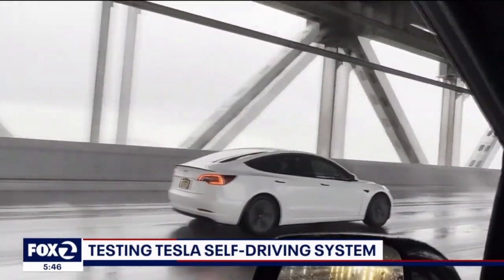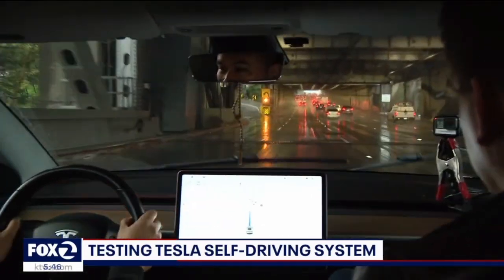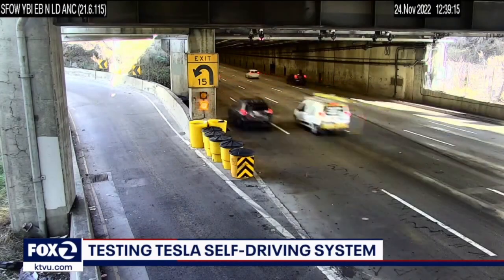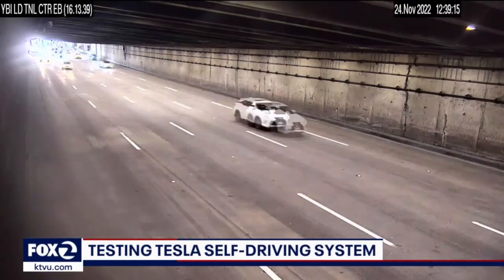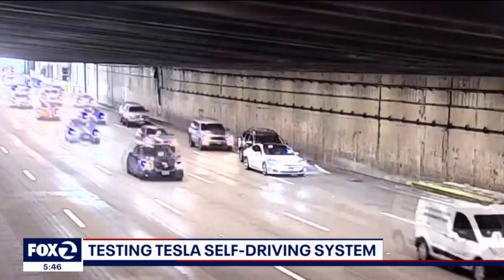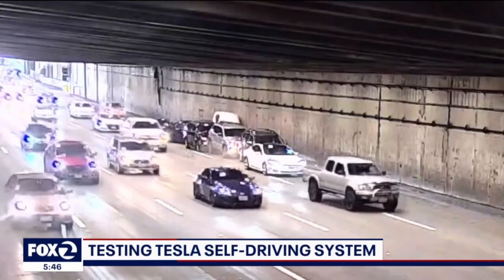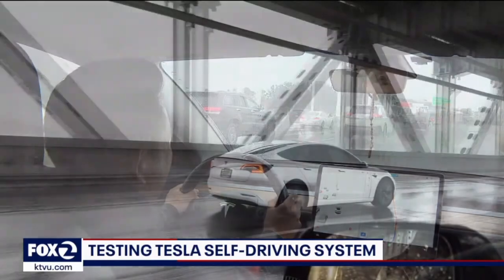But the full self-driving system is under scrutiny, including investigations by the federal government. On Thanksgiving Day, a Tesla driver caused a multi-car crash on the Bay Bridge. Surveillance video shows the Model S changing lanes and coming to an abrupt stop, then an 8-car pileup. No one was seriously hurt, and the driver told investigators he was in full self-driving mode. I feel the person wasn't being attentive.